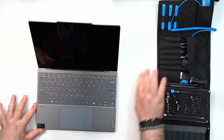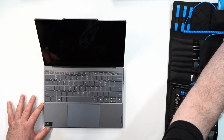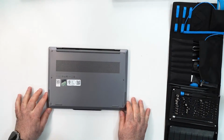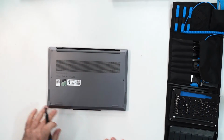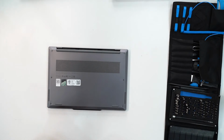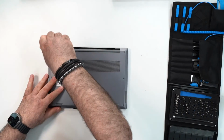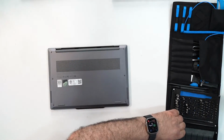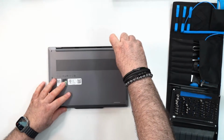I couldn't help myself. I know I'm asking for trouble, but we'll see. All right, let's see what's inside this sucker. All right, some T5 Torx screws. We got 1, 2, 3, 4, 5, 6. I hope there's nothing underneath here. Please, God, let there be no, because I don't want to ruin such a beautiful laptop. I would be surprised if it did have it. Okay, that's one. Oh, they're not captive. Okay, so be careful.